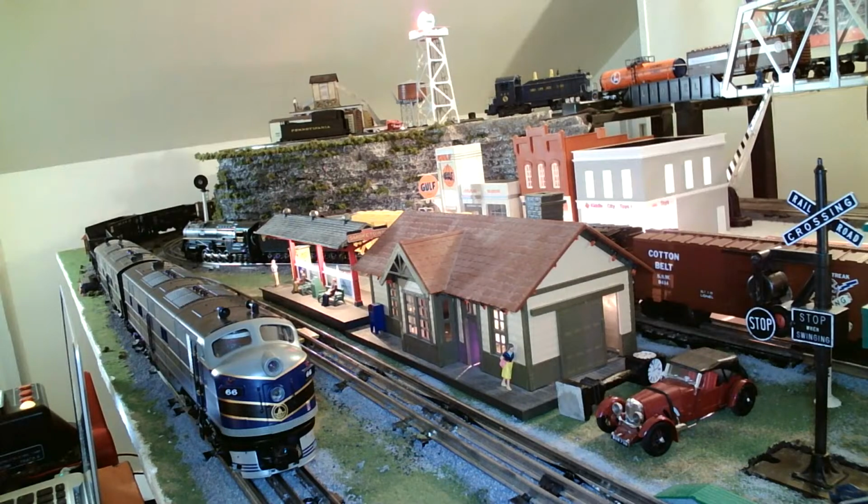Alco growl. Oh yeah, they were awesome engines. They were loud. I loved it. It was Delaware Lackawanna, a really cool looking railroad. I want to pick up a couple of their pieces for sure.